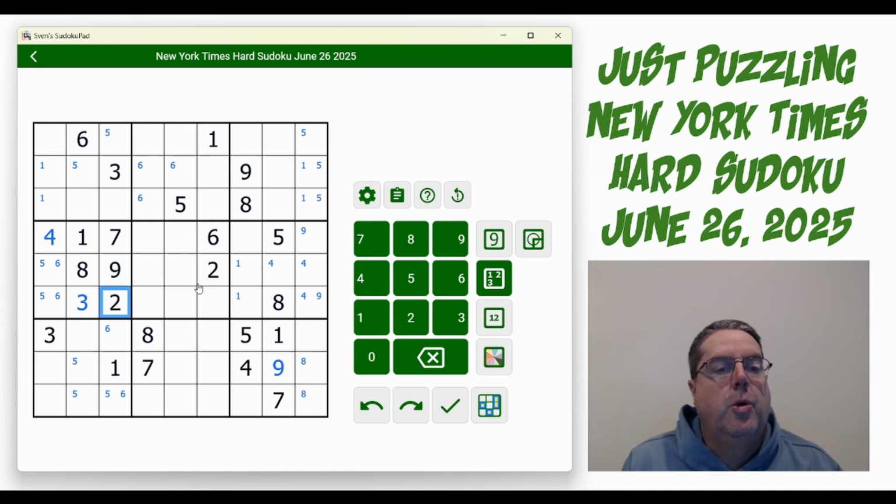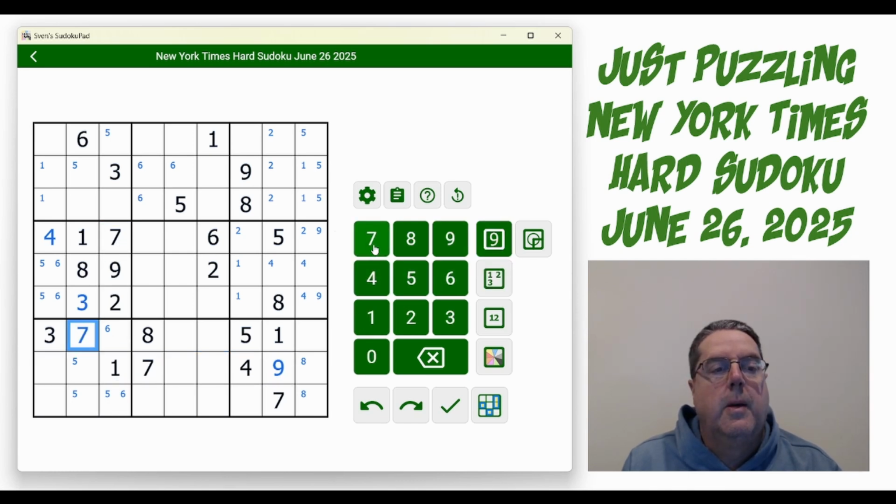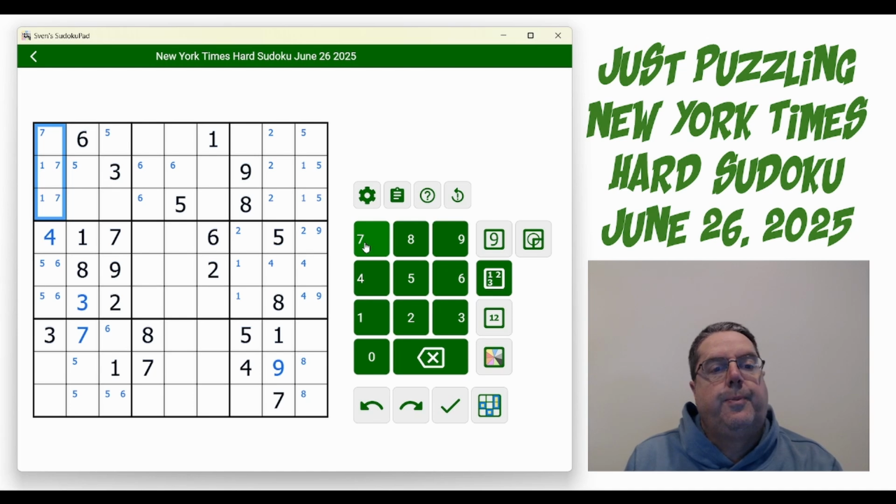We can see here that we've got a 2 here and a 2 here, so the 2 is going to be at the top. What we can also see in terms of the 2 is the 2 can't be in this column here, can't be here, so 2 is going to be in this column up here. 7 comes out there, 7 comes out there, and 7 can't be there, so that leaves that cell there as a 7. And because of these two 7s here, 7 is going to be in this column. 5, 6, 2.